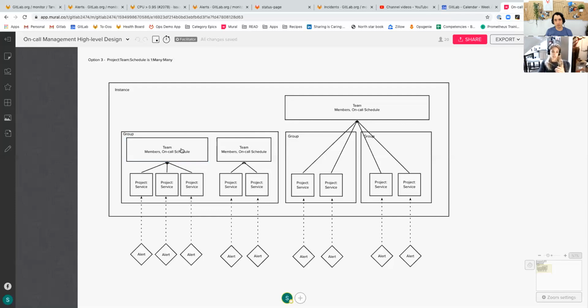So if you have a team, they're usually responsible for more than one service. So in this instance, multiple projects would be associated with that team and that on-call schedule. So an alert would come in, the alert would be within a project. We would look to see what team that project is assigned to, look for that on-call schedule, identify what time is now and who is on call now, and then page that person. Does that make sense so far? It does.